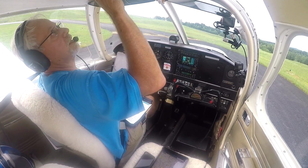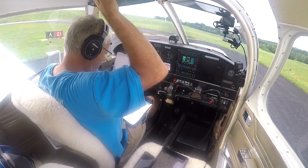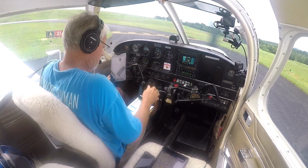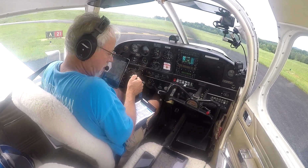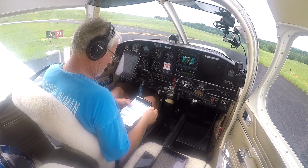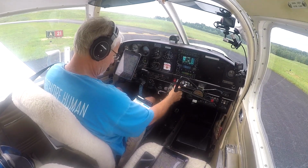Alright, we've got the trim set for takeoff. This is down, this is up, down, up, okay? Flaps not used, flight controls. Pumps on, landing lights on. Mixture is rich, carb heat's off, door.